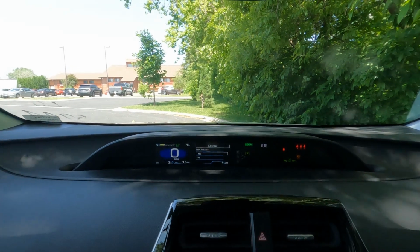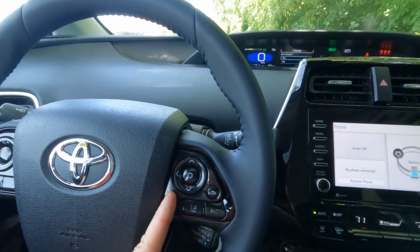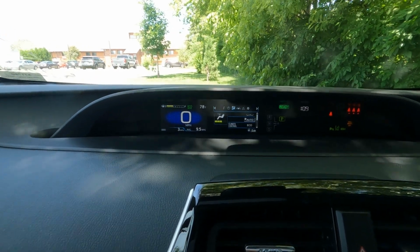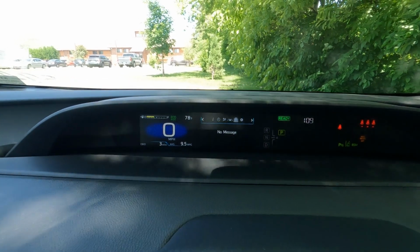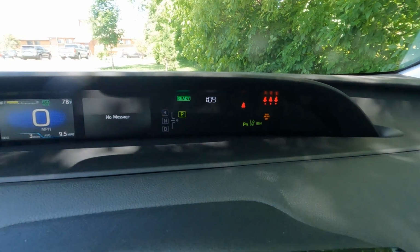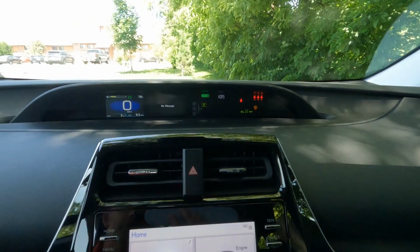Super easy to read, bright, and there's a ton of information up there. I mentioned earlier there's an information center, and you can control that right here. So if I go up here, I'm just going to toggle through a couple of these screens so you can see what's going on. There's your heating and air conditioning, lane departures, speedometer over here, and a bunch of warning lights over here as well. This one does have parking assist, as I mentioned, also blind spot monitoring, and all of those lights are indicator lights up there.